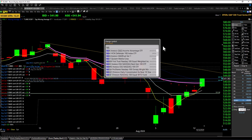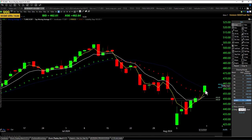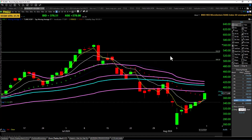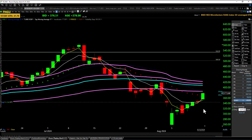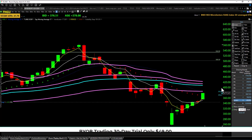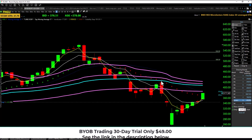All right, so we hit QQQ. Same thing. Closing over a bullish trap, over the 17 EMA. Got to bust out that high to be in an uptrend. Still in a downtrend. As nice as today was, we're still in a downtrend. FNGU had a nice whopper day. Same thing going on with FNGU. Higher low, higher high, closing over a bullish trap, over the 17 EMA. Got to take out this red candle high in order to be in an uptrend.